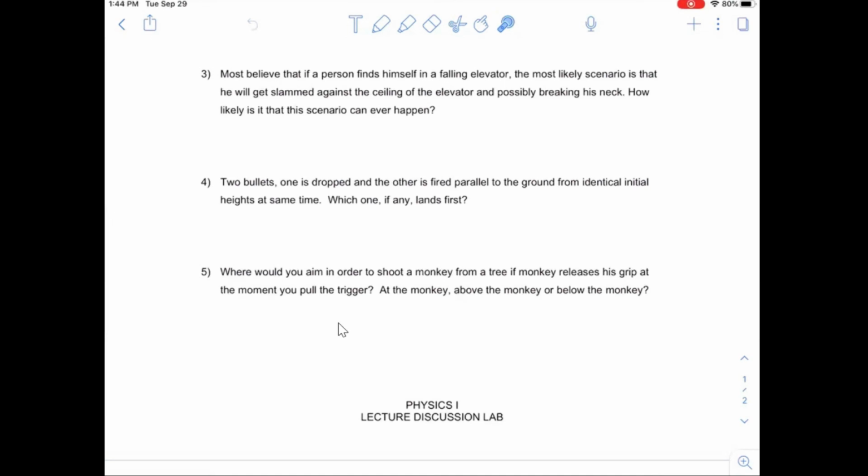All right, so the answer is going to be at the monkey because, again, everything is going to fall at the same rate. It's the same rate of acceleration from the line of sight, because gravity is going to have the same effect on all falling objects. Which means that the bullet and the monkey are going to fall at the same rate. All right, so those are the answers that I was looking for.